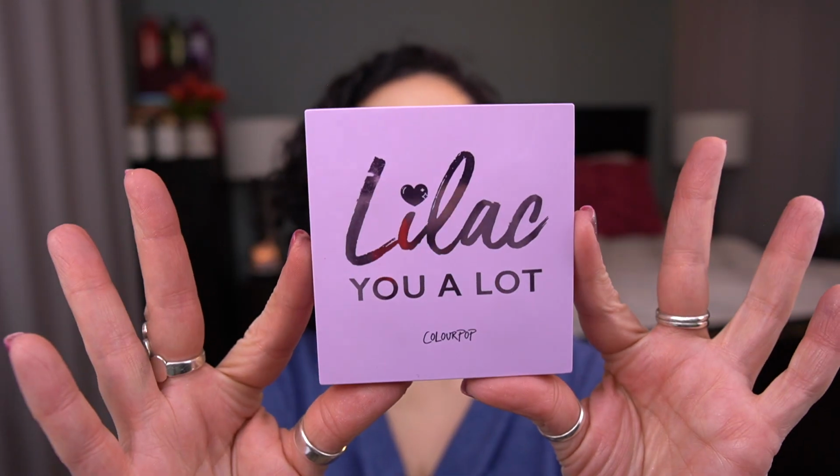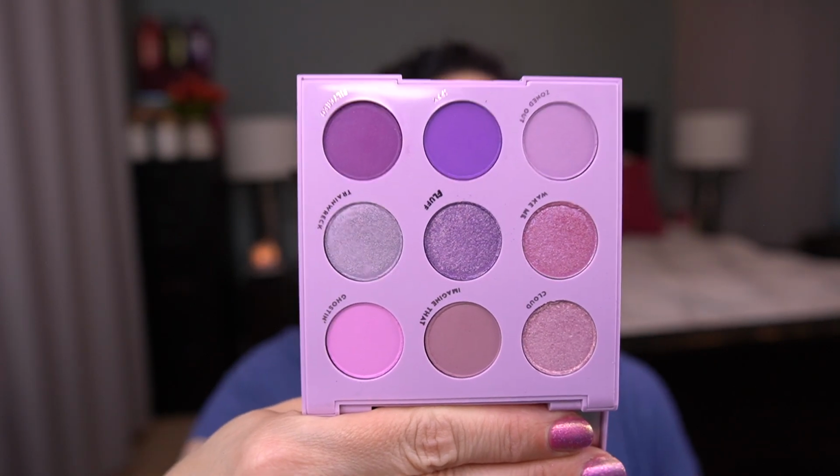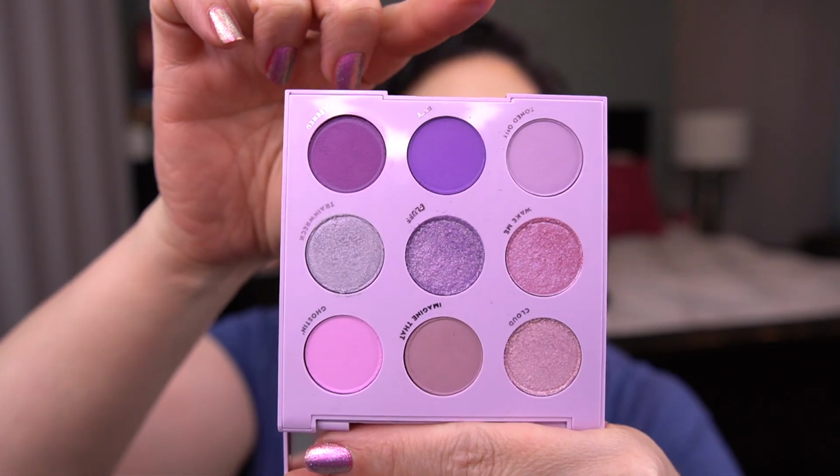And the last palette in the section where I choose the shade is the ColourPop Lilac You a Lot palette. And I cannot open it. Here's what this one looks like. Okay, I think I'm going to go with the shade Iffy, this purple matte. I'm always looking for a purple matte to use that isn't in palettes that I'm currently working on.